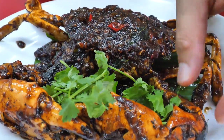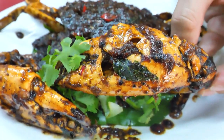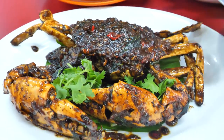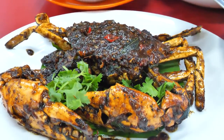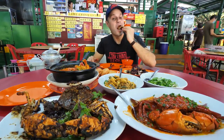Wow. And then this one here is what we came to Siusiu for, the black pepper crab. They've got this rich black pepper sauce they load up in the wok, and it's full of curry leaves and chili and garlic. It smells like an upgraded black pepper with curry. Incredible. And the body is what it's all about there. Let's try it out.